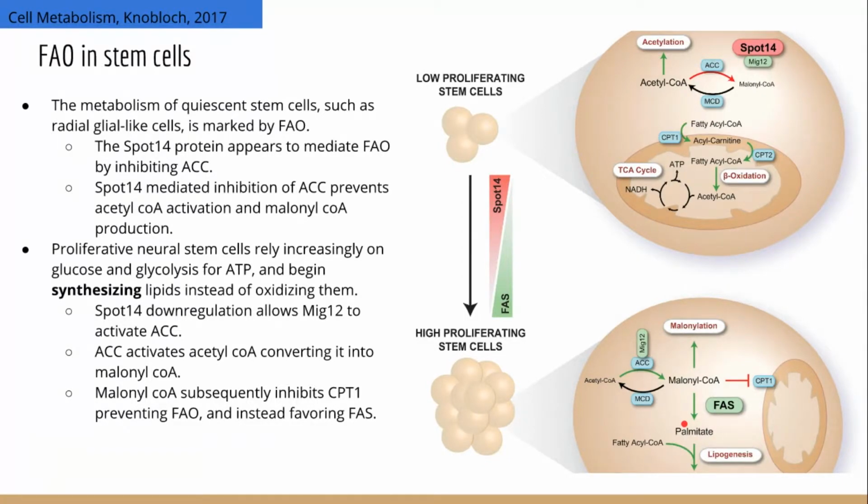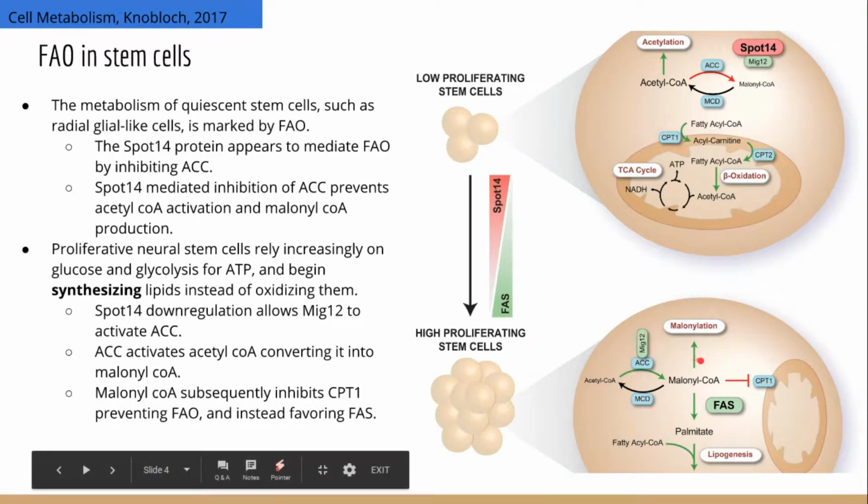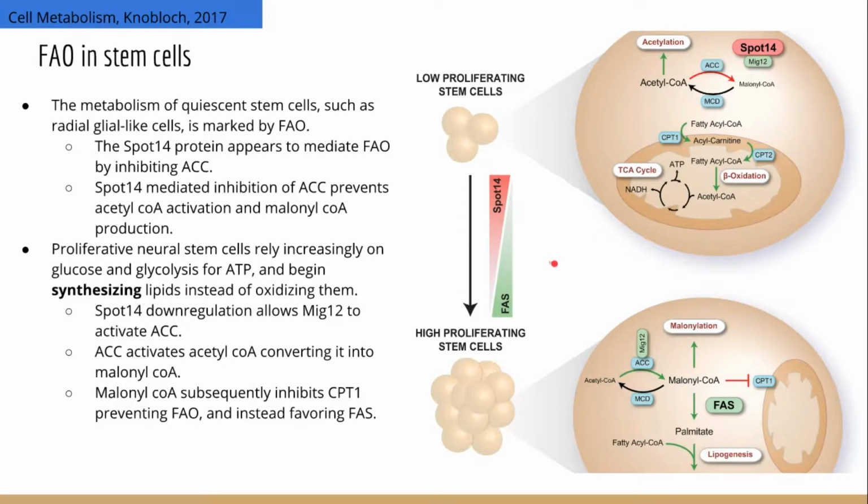So again, the loss of SPOT14 allows ACC to activate acetyl-CoA and convert it to malonyl-CoA. And then malonyl-CoA leads to fatty acid synthesis, and this occurs as a stem cell is transitioning into a neuron. Okay, so given all these ideas, let's finally get into the actual paper.